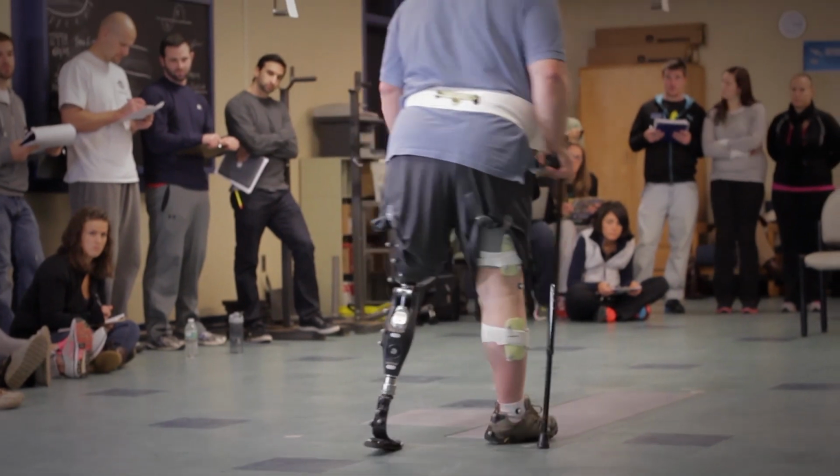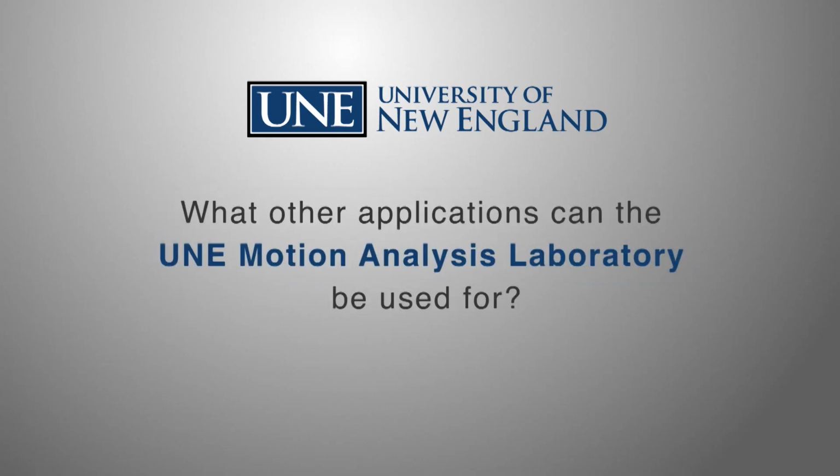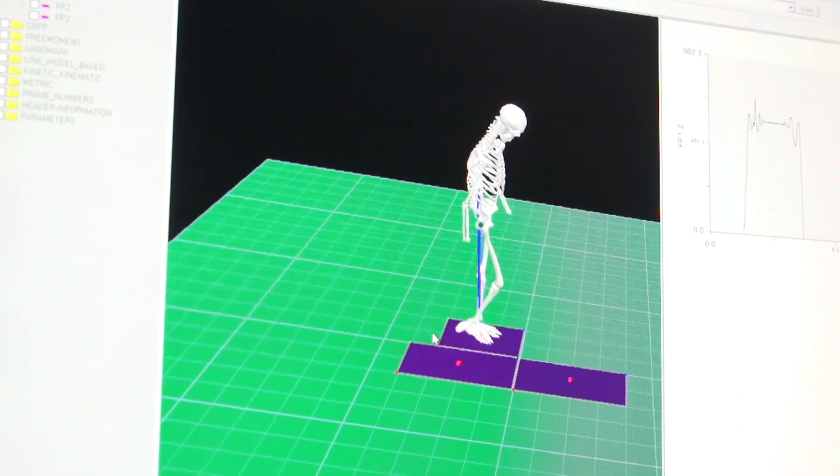And so we can provide feedback to people from our force platforms to demonstrate to them whether or not they're bearing weight symmetrically on both legs, and sort of what the orientation of their foot contact is with the ground. So that's how this kind of technology can be really beneficial. A motion capture lab like this can be used for studies anywhere from looking at gait patterns of kids with CP to sports performance to people with Parkinson's disease or amputations.